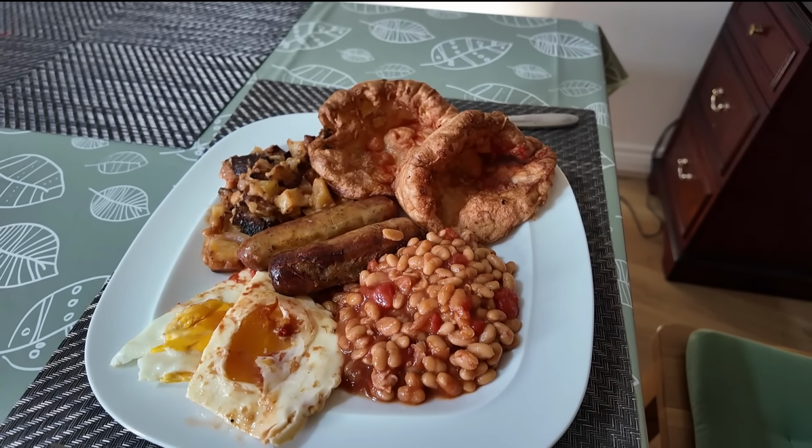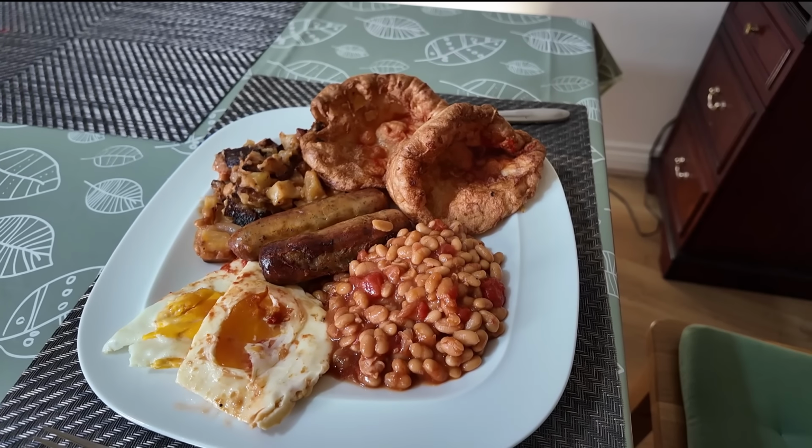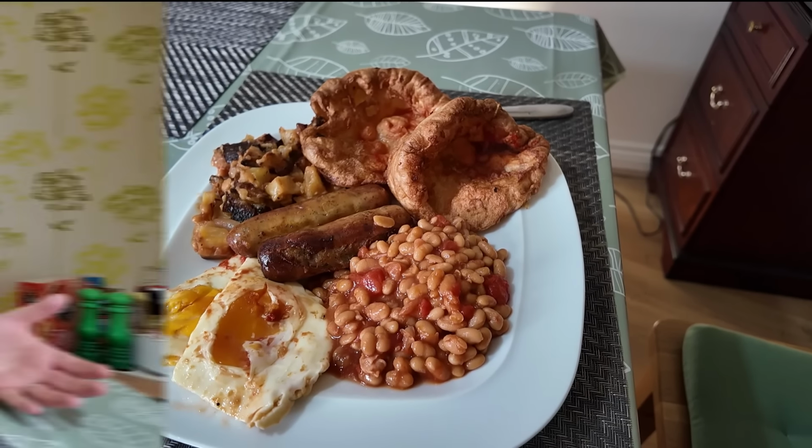I mean, it's okay for a plate of breakfast, but it doesn't look a very good plate of breakfast, does it? This might not be the most visually appealing breakfast I've ever had, but the proof of the pudding's in the eating, isn't it? So we'll give it a go anyway. So, seeing as it's nearest to me, and probably going to be one of the least offensive items, we're going to go with these beans and tomatoes.